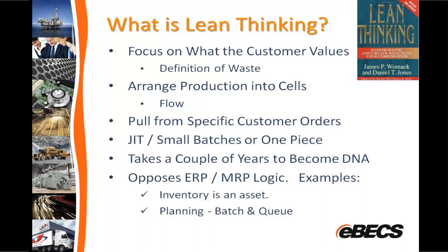Second, and these are things that are going to start getting us into how ERP works and how ERP either collides with or works with Lean thinking, the idea is to arrange production into cells and to create flow across a production facility. And with that concept, you want to be pulling from specific customer orders, and therefore you're going to be doing things more in a just-in-time, JIT kind of way, probably in smaller batches than it used to be.